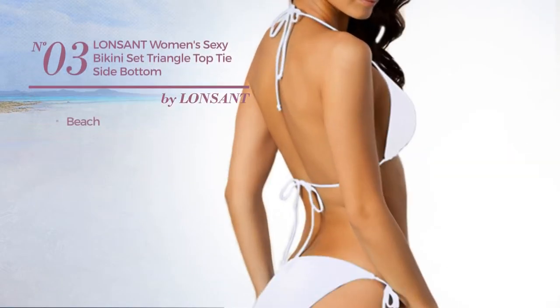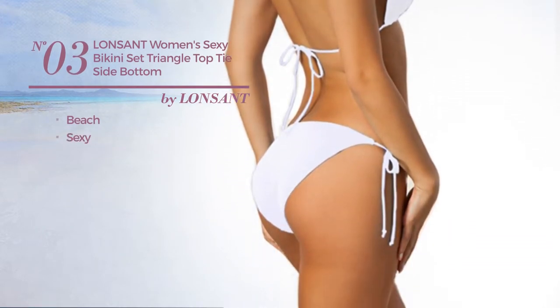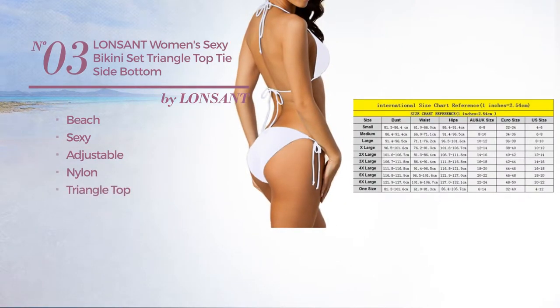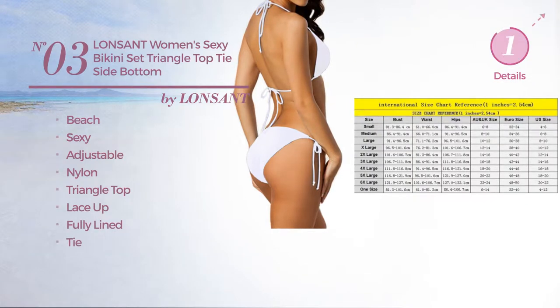Number 3, a beach swimsuit. Featuring a sexy look, crafted from adjustable nylon, this swimsuit includes triangle top, lace up, fully lined and tie. Available in 7 colors.